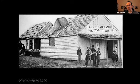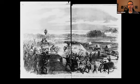And off to the right, you can see some of their larger plate images that they're selling there. Look, they have more sort of cases and portrait cases over there. You can see their skylight over here that they can open up as needed to provide more light inside the gallery there. So, efficient operations. These guys sometimes came into town and stayed for a week. Sometimes they made permanent operations there.